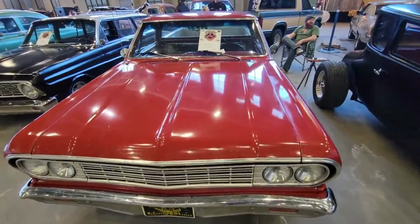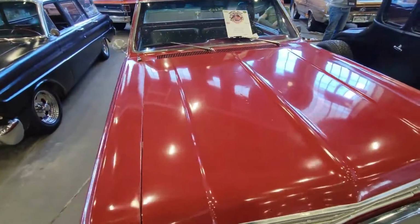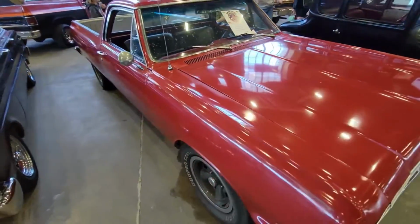I used to own a 1964 El Camino. It was painted orange.